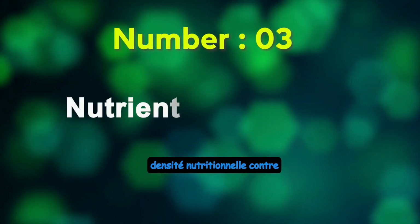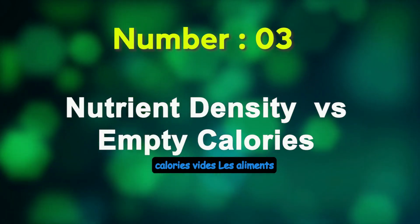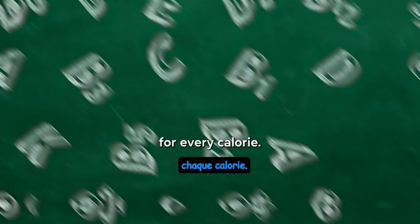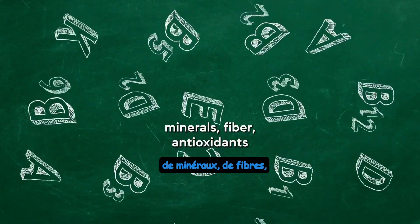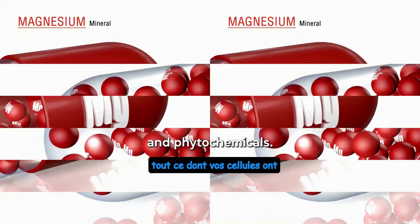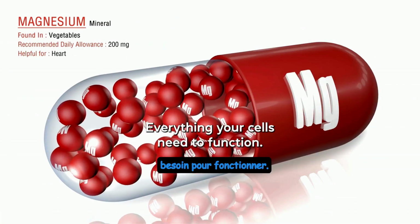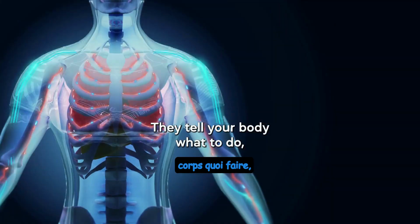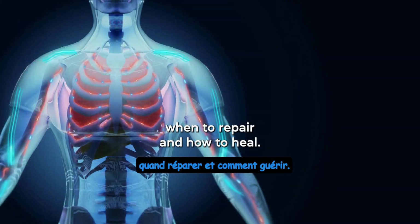Number 3. Nutrient density versus empty calories. Living foods give you maximum nutrients for every calorie. They're full of vitamins, minerals, fiber, antioxidants, and phytochemicals. Everything your cells need to function. Think of them as information-rich. They tell your body what to do, when to repair, and how to heal.